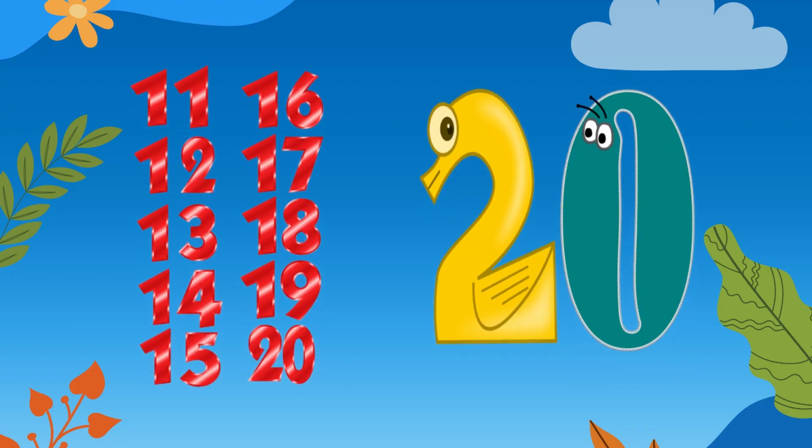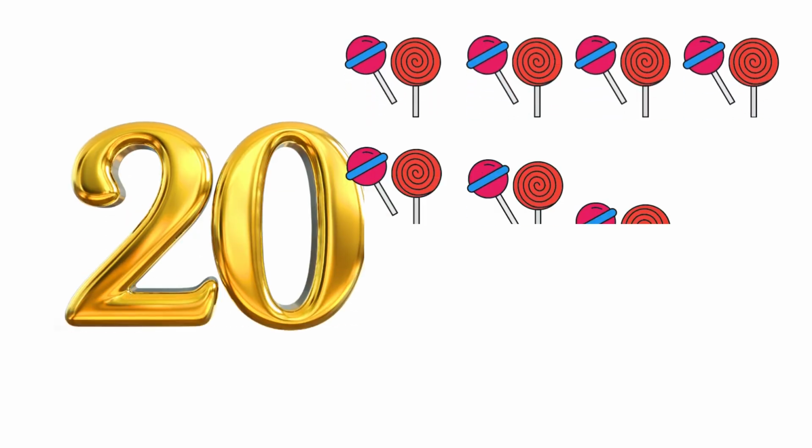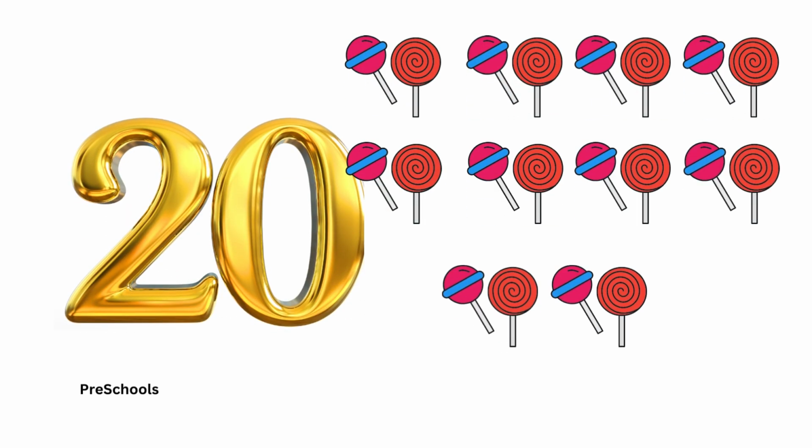11, 12, 13, 14, 15, 16, 17, 18, 19, 20. 20 lollipops are there.